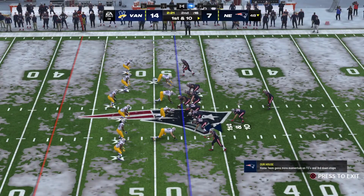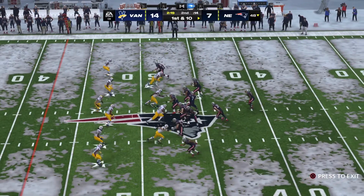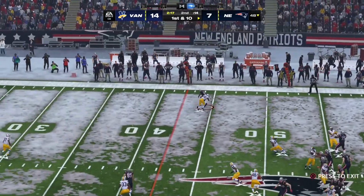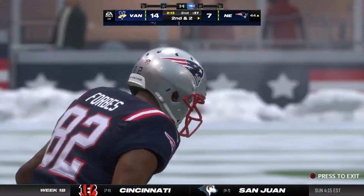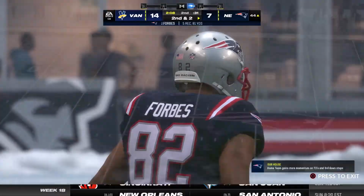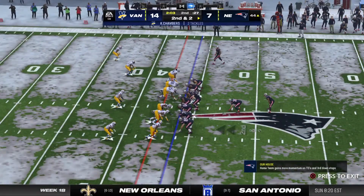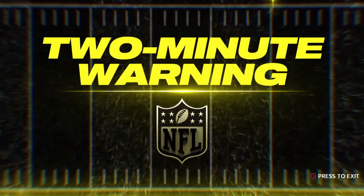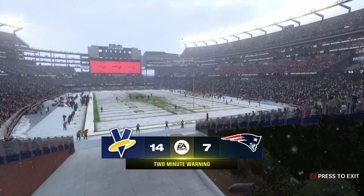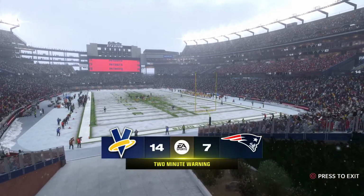Throwing on first down. Everett firing quickly here, and that's complete. And the result here, a pickup of 8. Leaves him with 2 to go on second down at the 44-yard line. We've hit the 2-minute mark of the second quarter, 14-7.